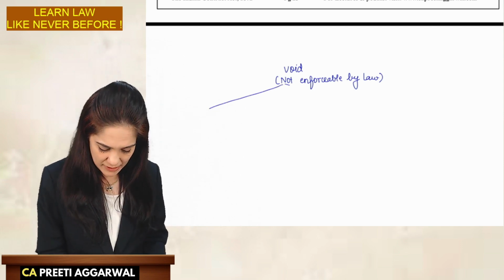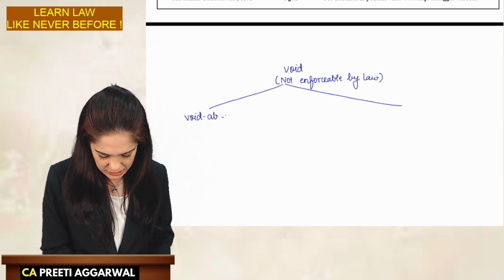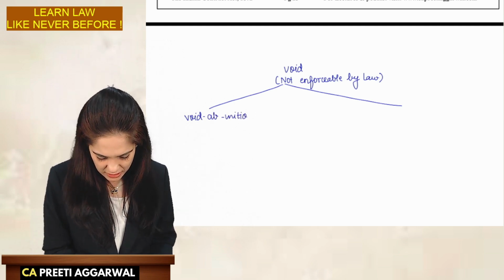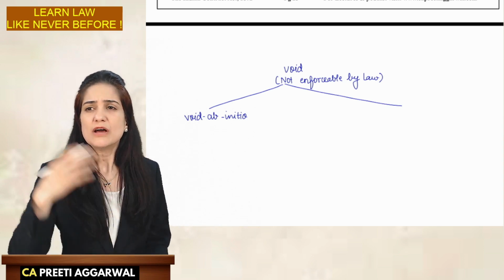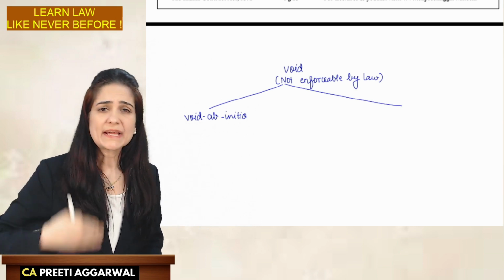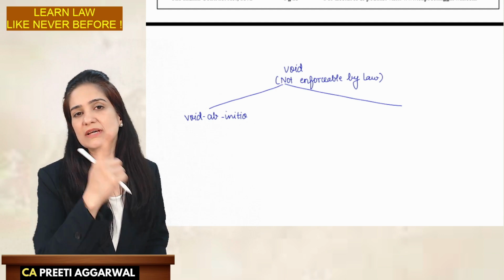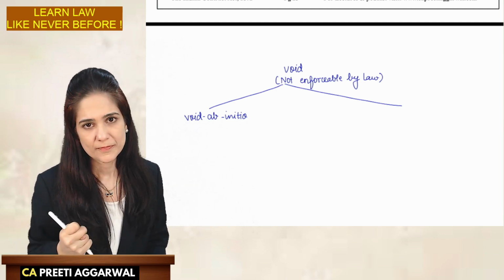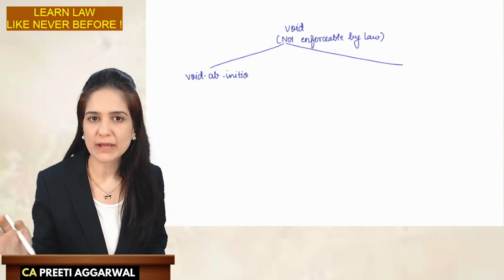Now, void may be void ab initio. See, this is how I revise. Although I have done this while writing, while attending the lectures, we have also taken down notes, but this is how we revise. Reading it multiple times, writing the note again and again. This is how you will revise and learn law. So, what is void? Void means it is not enforceable by law.